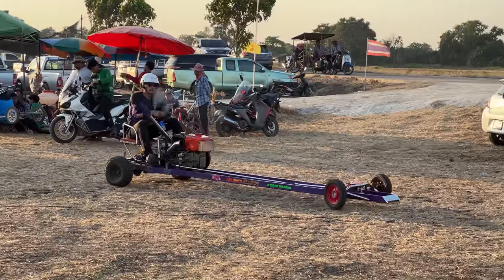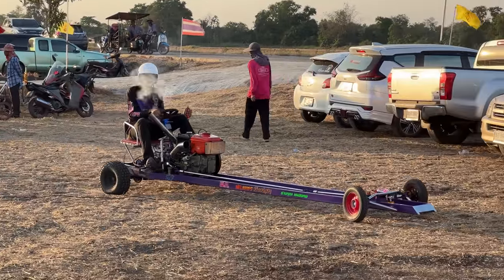These right here are the big dogs. These things haul ass.